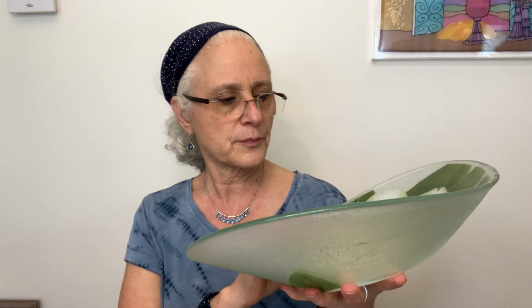I do have a chili bowl that's not oval, it's round, and I have that one up on eBay somewhere. I'm not sure what's going to happen with this one. It may go into a knickknack show at some point. I don't know. It's big.